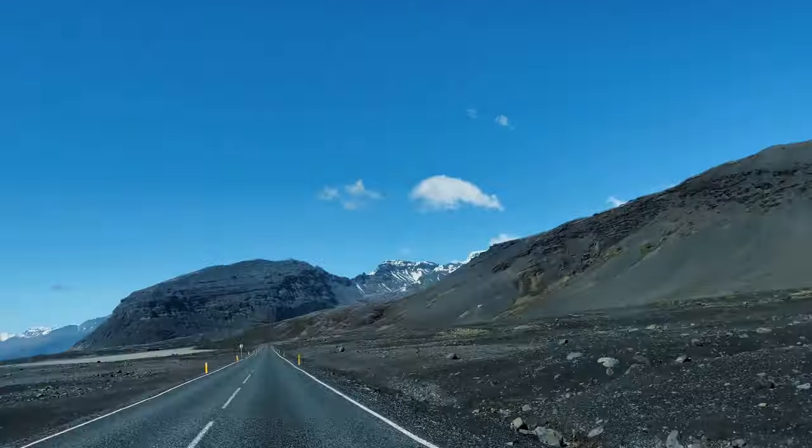My name is Marcus, and this is my lovely wife, Asha. And here are the best 20 trails in Iceland. Let's go!